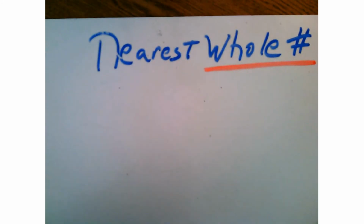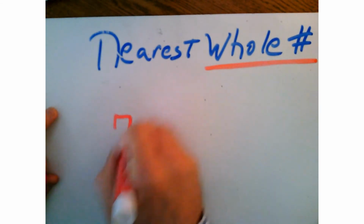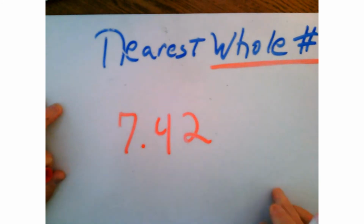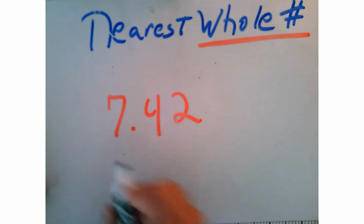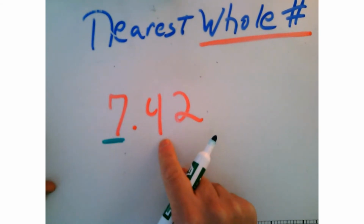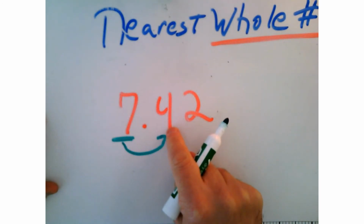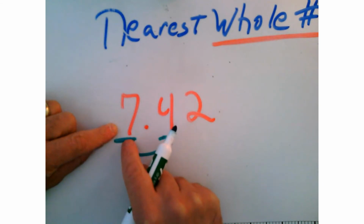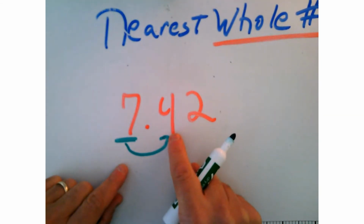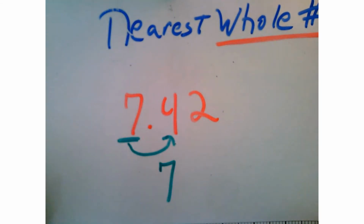All right, you may also be asked to round to the nearest whole number. So if they give you a decimal, like 7 and 42 hundredths, we're going to look at the nearest whole number. That's this guy here, because these are decimals. So we're just going to look here to the right, and this is lower. So really you're asking yourself, the 7's the magic number. Is it going to be a 7 or an 8? Well, 7.4 is less than 7.5 on the number line, so the answer is just going to be 7. That's the nearest whole number.